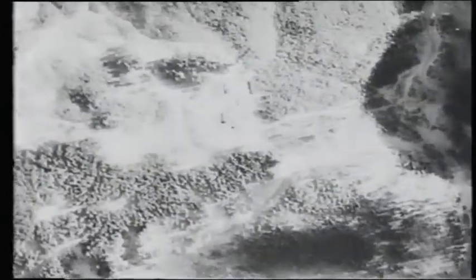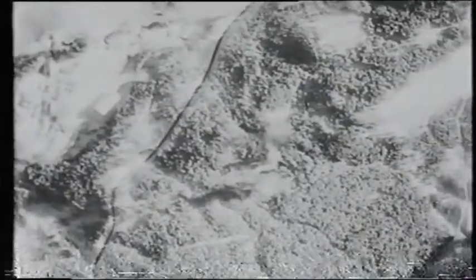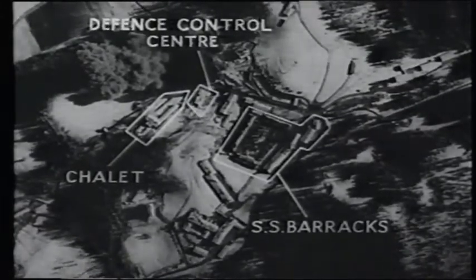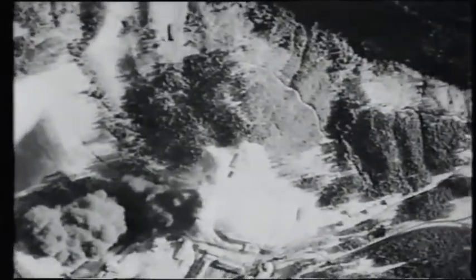On April the 25th, 1945, Bomber Command carried out its last heavy attack of the war on Berchtesgaden, Hitler's retreat in Bavaria. The three targets were Hitler's chalet, the SS barracks and defense control center, and the famous Eagle's Nest. In spite of strong defenses, direct hits were observed on the chalet. Bombing was very concentrated in the whole target area, with smoke rising to 10,000 feet, and severe damage was done to all the targets.